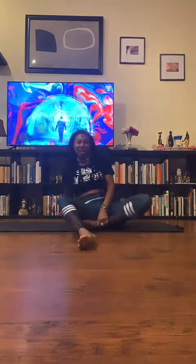All right. Good morning, everybody. I'm so glad you guys are here with me. Thank you. So today is day 4 of our heart detoxifier. And I wanted to share, so the incense that I'm using today for the goddess altar is copal.